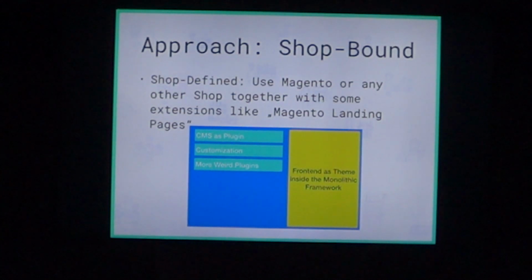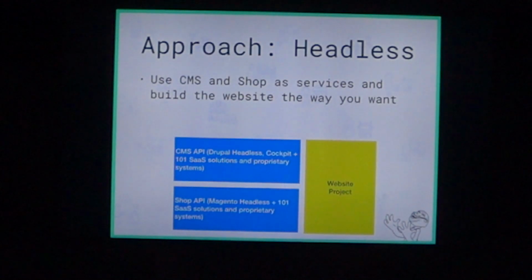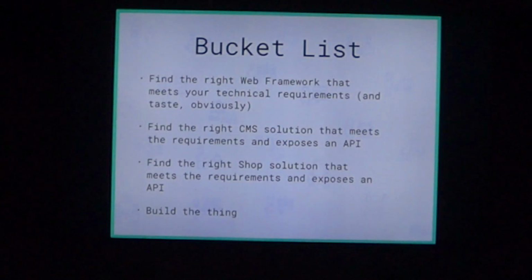And then there's one more approach, the headless approach, where you use the different services as services, so they just provide APIs, and we build our website project completely with our own technology stack, whatever we prefer as developers and customer experience engineers, so we have that nice split of concerns, right? So we said, that's really cool, we want to do this headless.